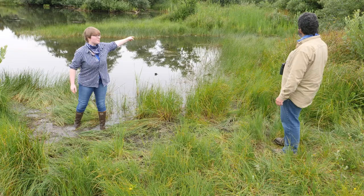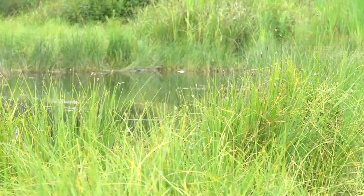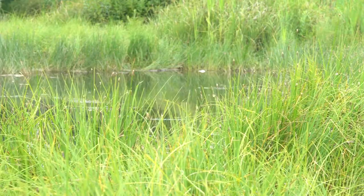So we're gonna try not to swamp anything today. But I'm gonna head out in that direction so that we can talk about the cattails a little bit and how they affect the different bird species and stuff. And I'm gonna stay here where my feet don't get wet because that's how I roll. These are all native wetland plants here, by the way.